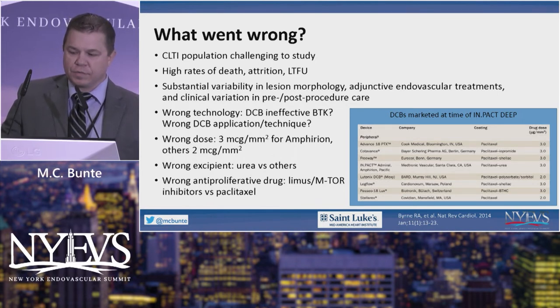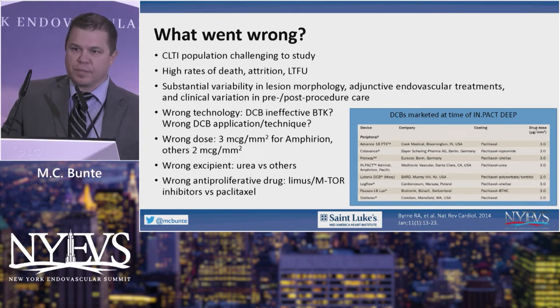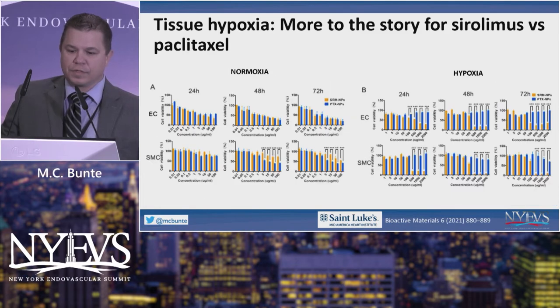I've listed a table of some of the other devices on the market at the time IMPACT DEEP came out. I'm just showing that there are different variations and formulations of excipient and drug, and maybe it was the wrong antiproliferative drug. Limus and mTOR inhibitors seem to have a lot of advantages in the coronary circulation over microtubule inhibitors like paclitaxel, so maybe that's it. And just a tremendous number of variables to control for when doing these studies.